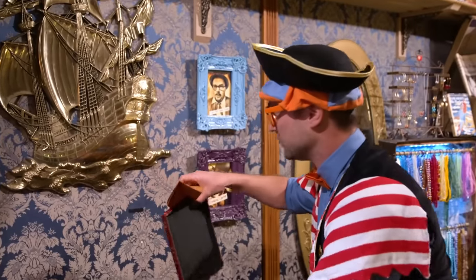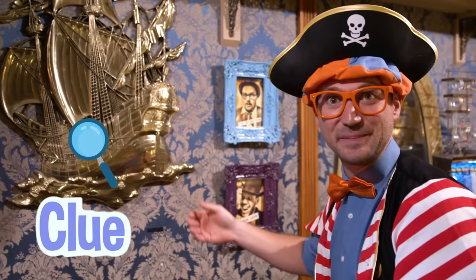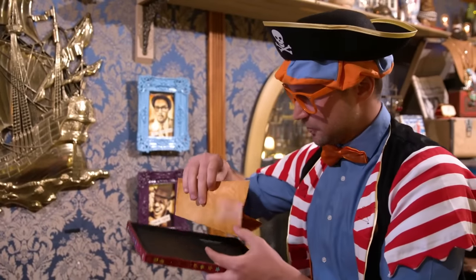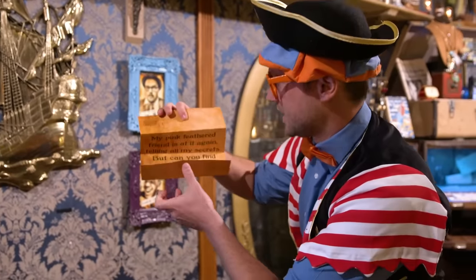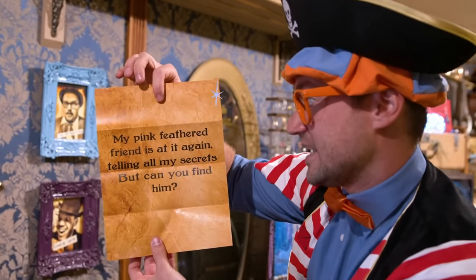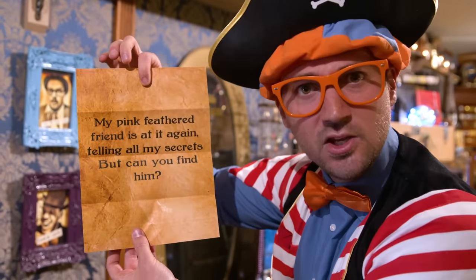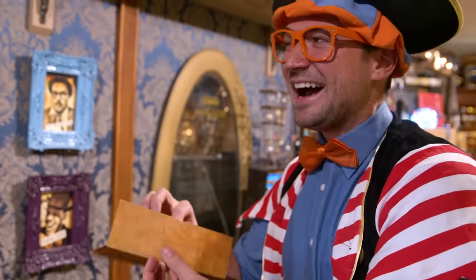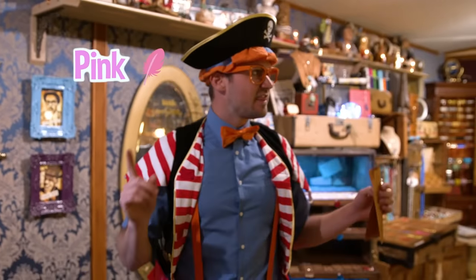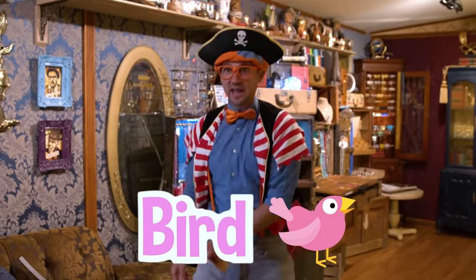Wow, looks like we found another clue. Next to this golden pirate ship. Good job. Pretty interesting. Let's see what it reads. Okay. It reads, "My pink feathered friend is at it again, telling all my secrets, but can you find him?" I think I know what that is. Pink feathered friend. Yeah, that means probably a bird that's the color pink. Okay, here we go.